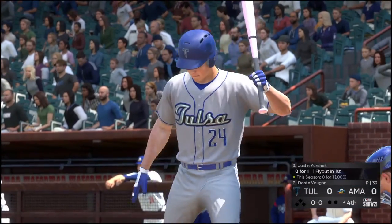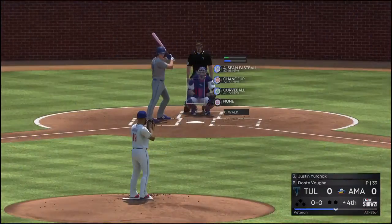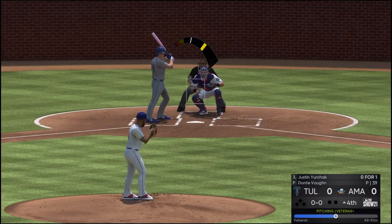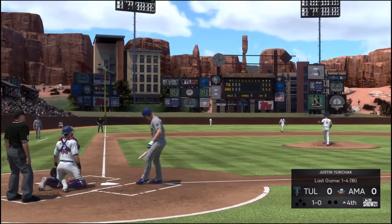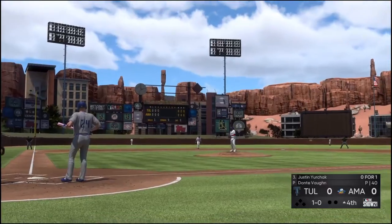So stepping in is Justin Yurchak as we begin the top of the fourth. The old adage, pitching and defense have been stellar so far. They've certainly kept both offenses in check. Up and away to start the inning. It's 1-0. Well, if you love pitching and defense, this has been a game for you. Are you happy with that, Dan? Oh, you have to love it.